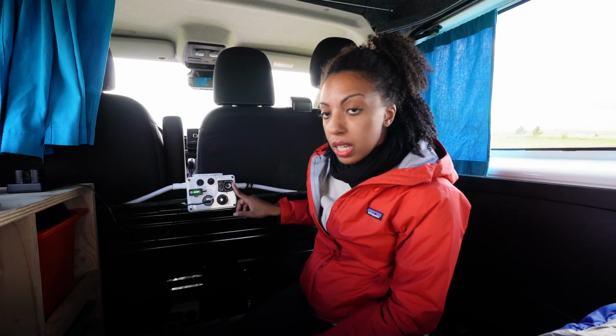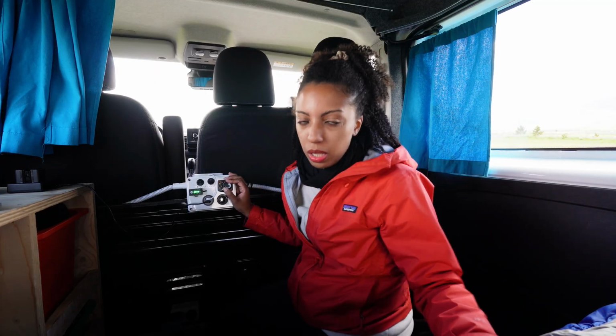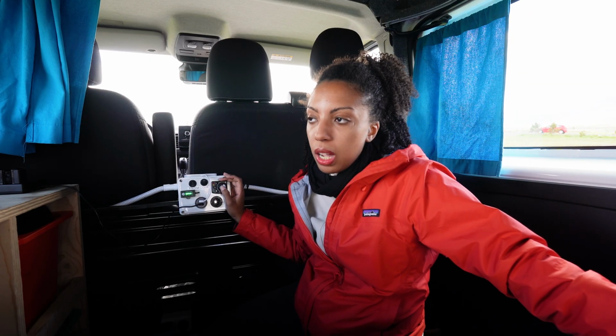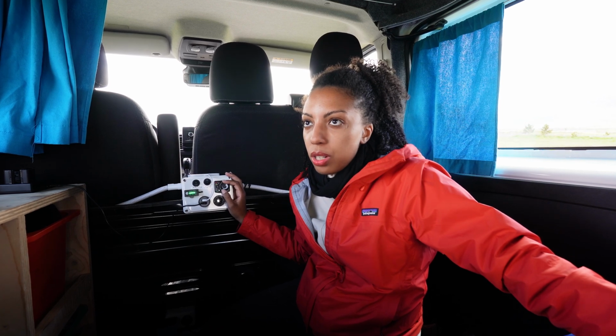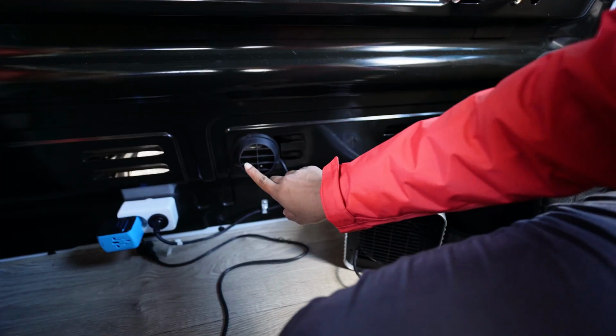This is how we turn on the heat. Just press this till it's red. This works better on electricity. We've tried to use it on battery and it's terrible. Either it blows cold wind, or the first night there was a weird smell. That didn't happen yesterday, but yesterday it was just cold wind. But the air comes out of here.